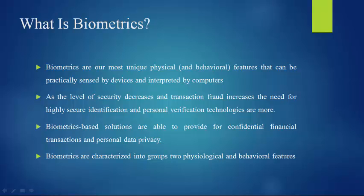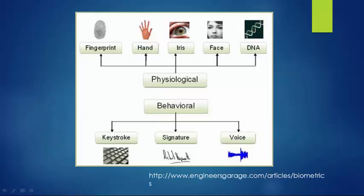This can be met by using some of the biometric-based solutions, which are able to provide confidential financial and personal data privacy. Biometrics can be classified into two types. They are as follows: physiological and behavioral features. These are the various kinds of biometrics. Coming to physiological, it can be a fingerprint scanner, handprint scanner, iris scanner, face recognition, or DNA scanners. Behavioral metrics can be keyboard stroke, signature recognition, and voice recognition.